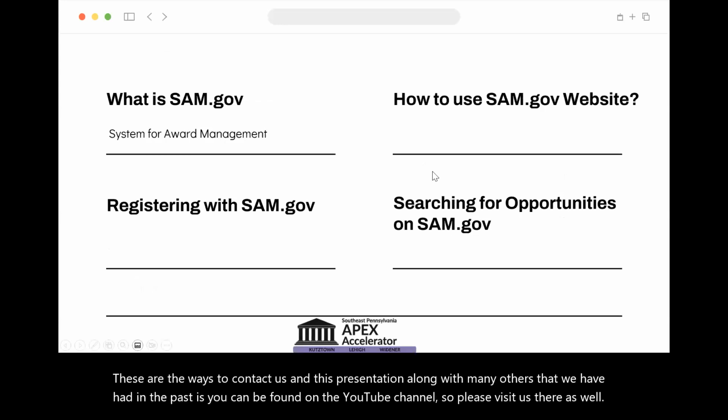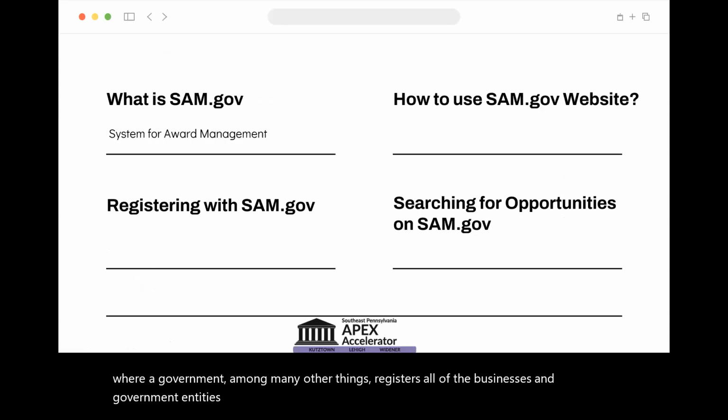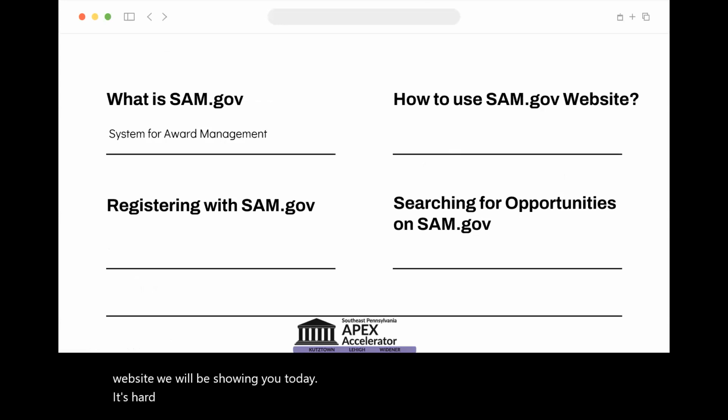So let's start with what is SAM.gov. It is the System for Award Management. This is a database where the government, among many other things, registers all of the businesses and government entities that they are cooperating with on different opportunities, grants, and funding. And this is the way for them to validate their businesses as well. How to use the SAM.gov website, we will be showing you today, as well as how to register with SAM.gov.